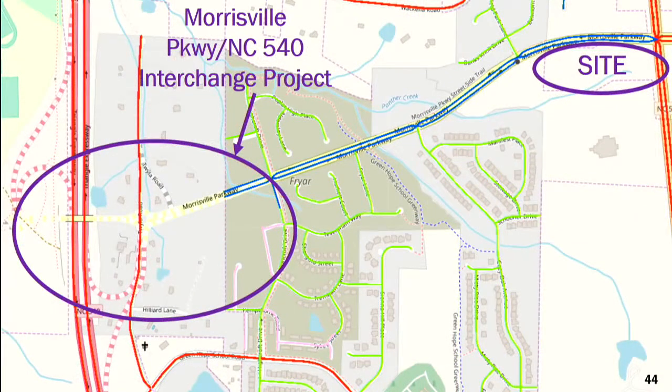And pulling back a little bit for a larger context, west of the site, the Morrisville Parkway Extension and NC 54 interchange project is under construction. The project will fill in the remaining missing segments of Morrisville Parkway, and when construction is complete, Morrisville Parkway will become a major east-west route.